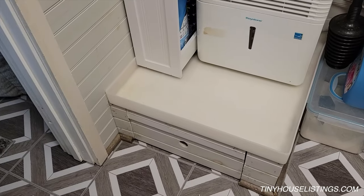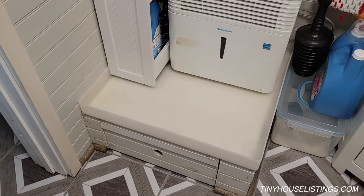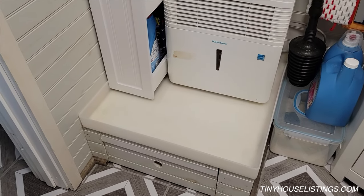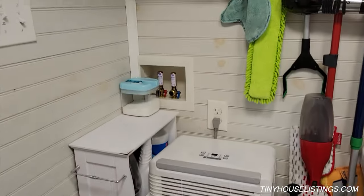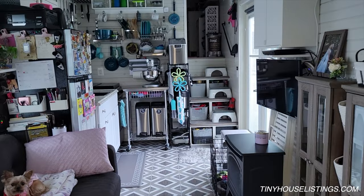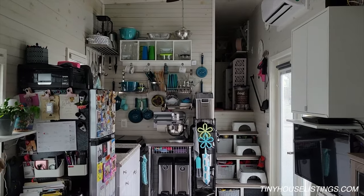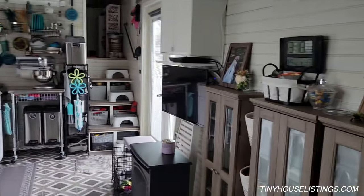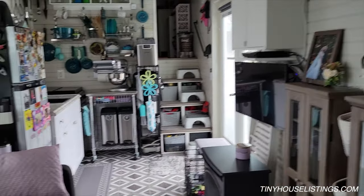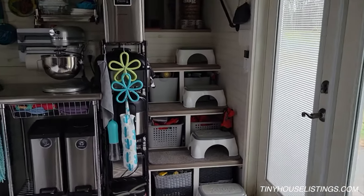And there is a drawer down here that pulls out too for extra storage. That platform is built in for the washer combo to go on. Okay, so here's a view back into the kitchen area from standing in the bathroom doorway.